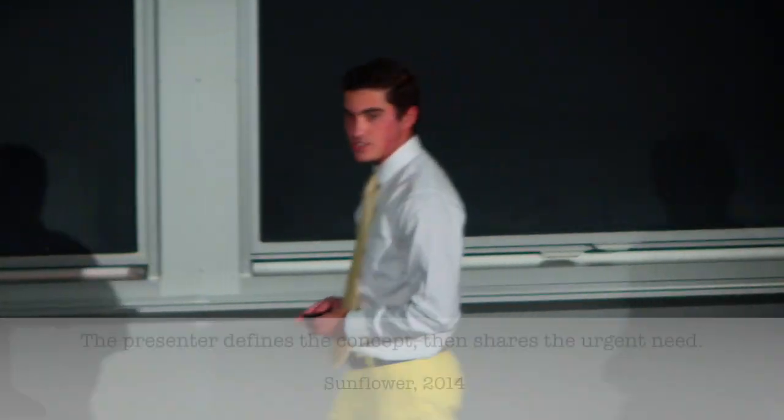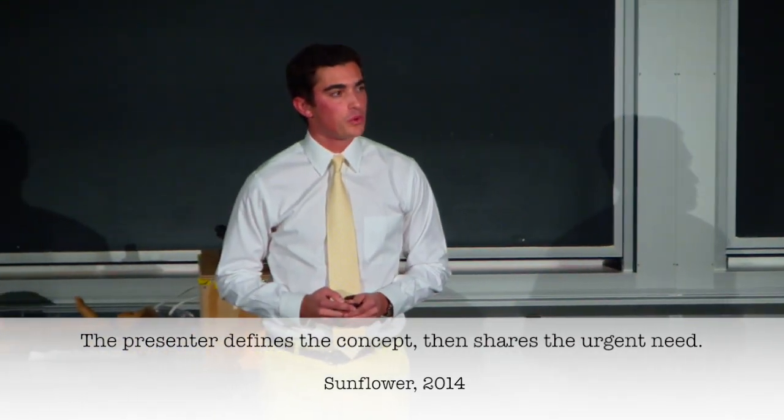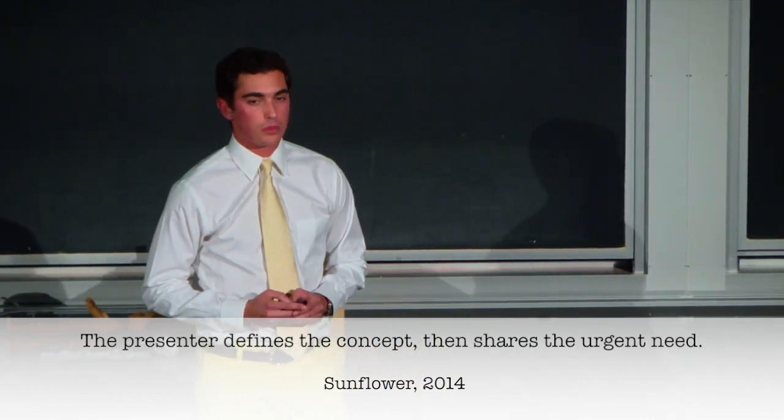This is Sunflower, a portable infant warmer for the developing world. Each year, more than 1 million premature newborns die. Over 80% of these deaths could have been prevented with access to simple care, mainly warmth.